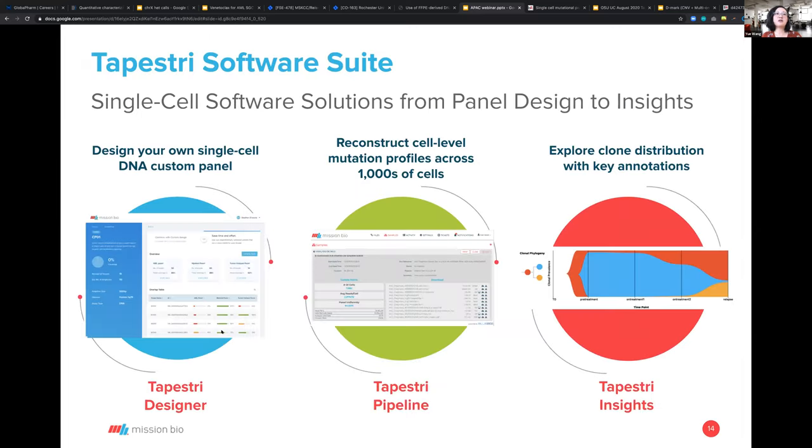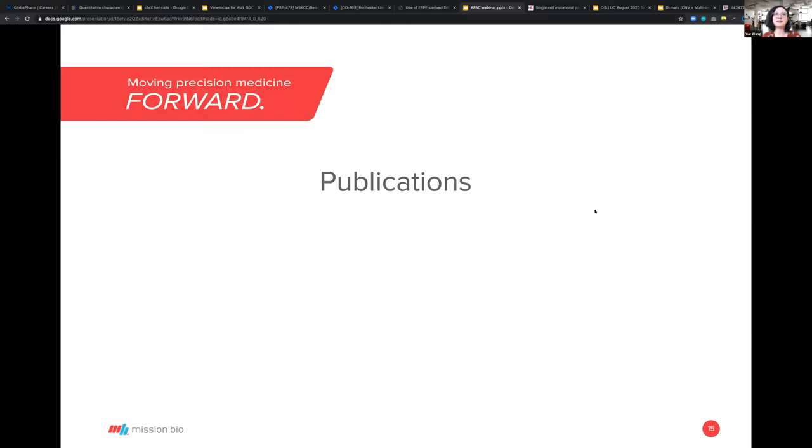And lastly, we offer a whole suite of solutions for you to perform analysis as well, from automated panel design using Tapestri Designer, primary data analysis using Tapestri Pipeline, all the way to secondary data visualization using Tapestri Insights.